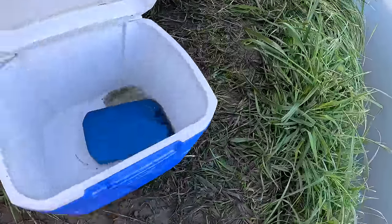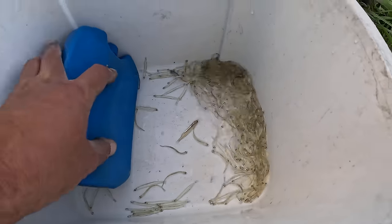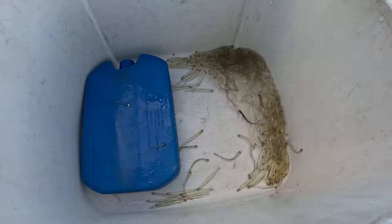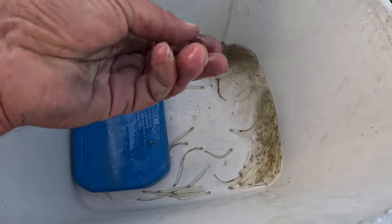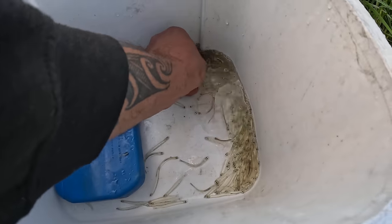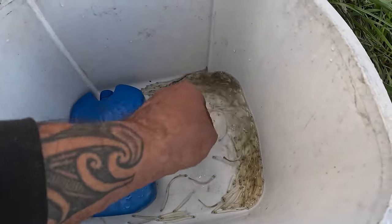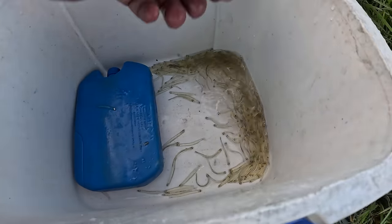Wow, that was a good shoal over the marker. Got a few inanga around here, just put them back in the water. There's about 4 or 5 inanga. There's my big one there. So it's good for the marker too, it makes it easier for us, it's so hard to bring the net up all the time.